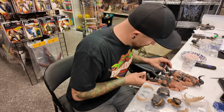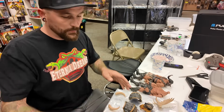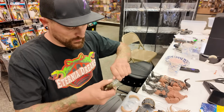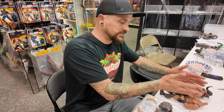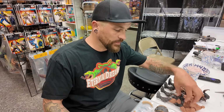See, his boots are different than his. So these are definitely two different builds, but this is 100%. See what he did? So he bought this set and added it to this figure. So now it's our job to find out what actually came on this half giant.